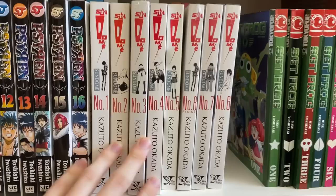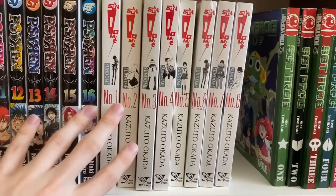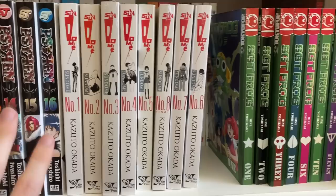Really weird, perverted, deranged manga for sure. So not for everybody, but if that sounds like something you'd be interested in, then I can't say pick it up because it's a very expensive rare manga, but definitely give it a try online for sure.